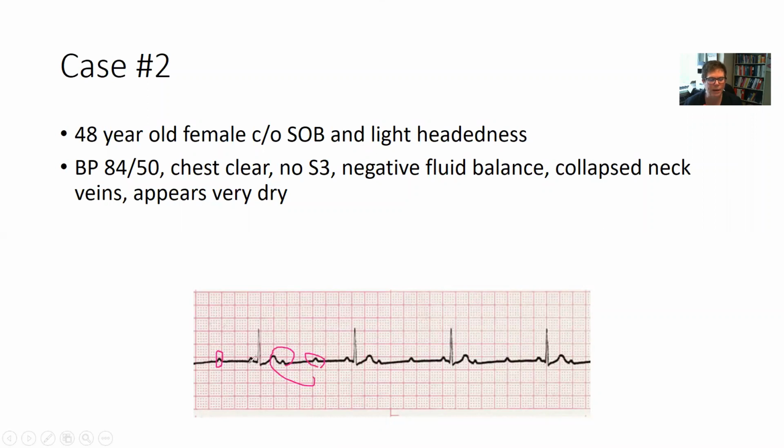So I measure my PR interval, and it is constant and normal all the way across, but I have these extra P's. This is second-degree heart block type 2, which always has underlying pathology related to it. So something bad is happening to this 48-year-old female. A, she's female, and B, I didn't say that she was diabetic, but she is. She's been a type 1 diabetic since age 5.